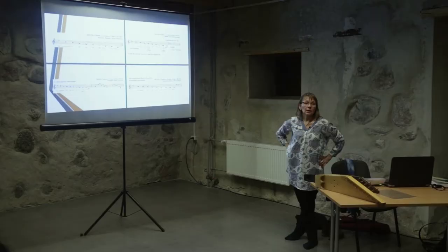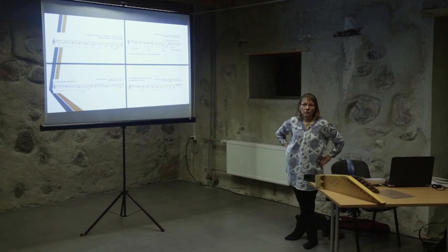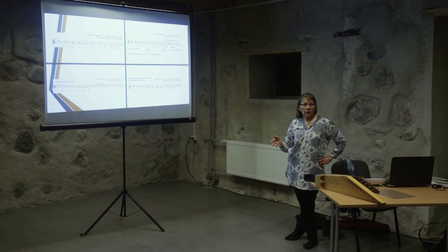Mixolydian, yes. He personally does this, but he didn't know someone else had done it. He just does it by himself sometimes. But it's very easy to get these modes if you tune with fifths. It's very easy to have mixolydian or lydian.